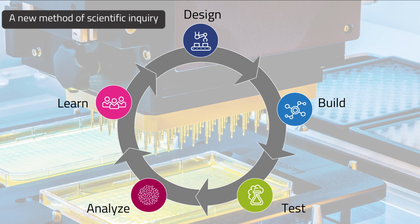We also think of hypotheses or genetic edits as a search space, and a segment of that space can be designed or characterized as an experiment. We then build all the genomes in that space and then test them in high throughput, analyze the data from this high throughput testing process, and then use that to create a new model of the space, which we then apply to the next round of designs. So we call this process the scientific engineering cycle, DBTAL.